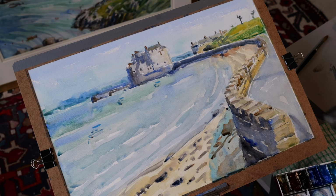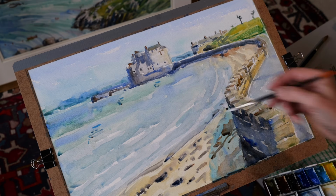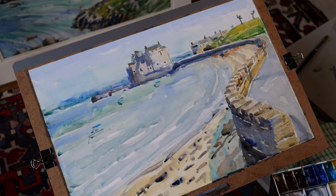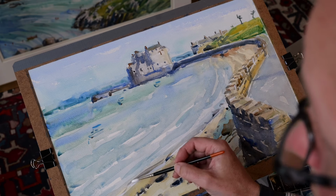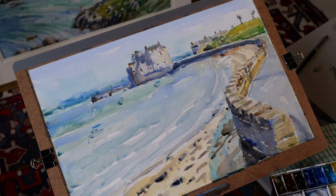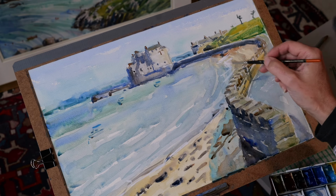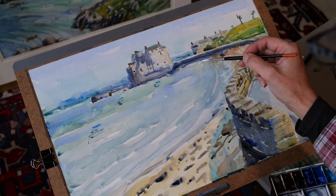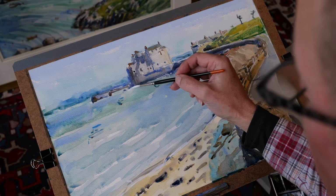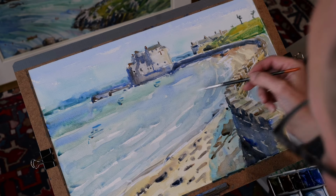Okay, and a bit of surf. Bring the surf out. It's not much, but to me it makes a difference. Okay, there's a lot of surf coming up on the beach here as well. The surf sort of rushing up onto the cliffs. And here, which I've sort of indicated anyway. And the rocks here. Yes, I think that's made a bit of a difference.